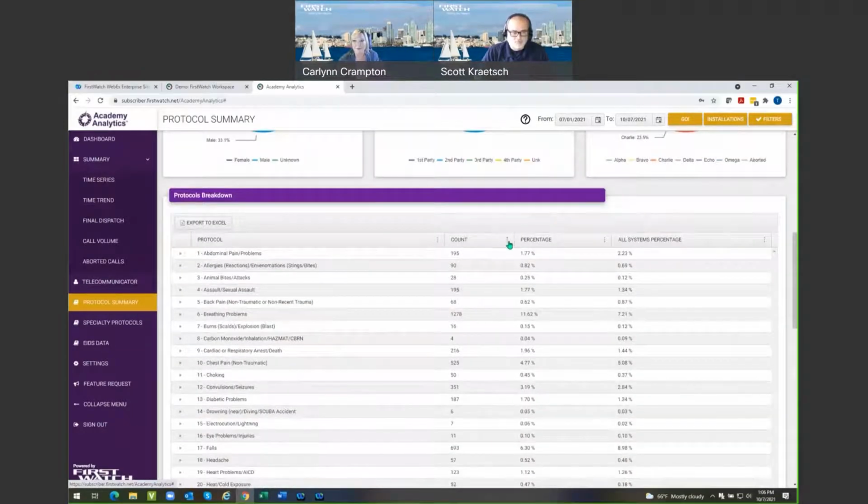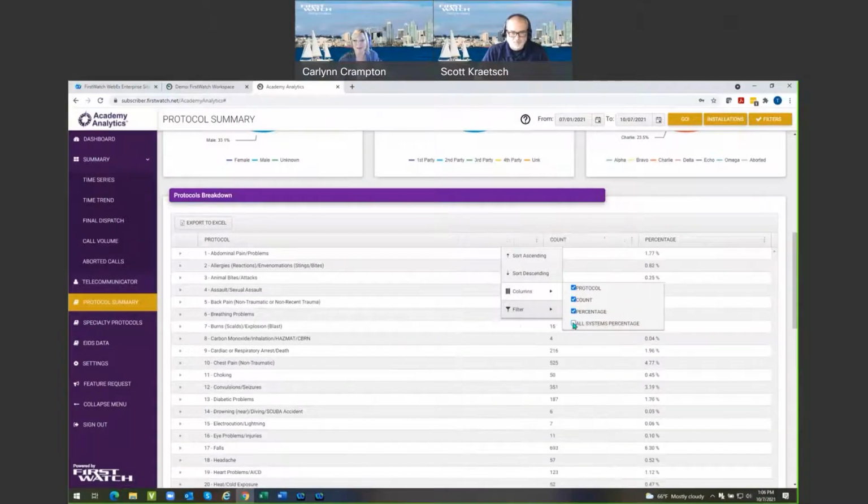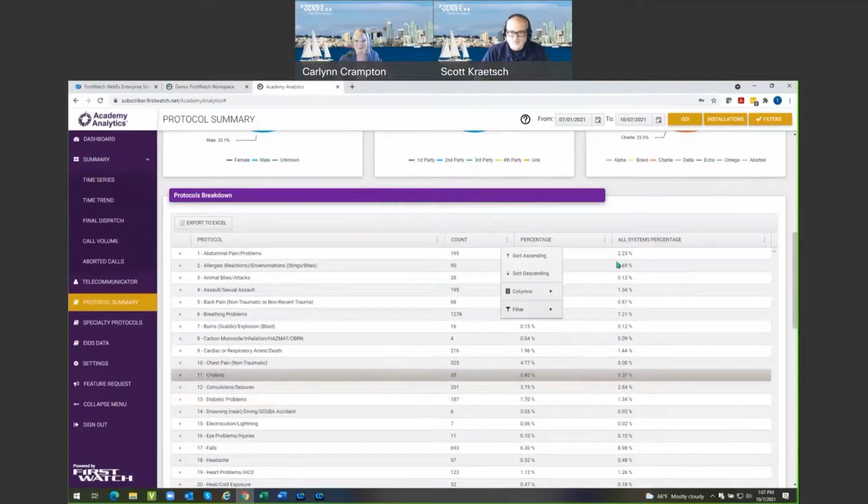Here, within these columns, you also have the ability to sort ascending, sort descending with columns. If there's a column that you're not particularly interested in, you can remove that or add it back in. Then you also have some filter capabilities to show items that are equal to. You can also change that to not equal to and all of those operators. You can add another and or, and you can apply those filters.